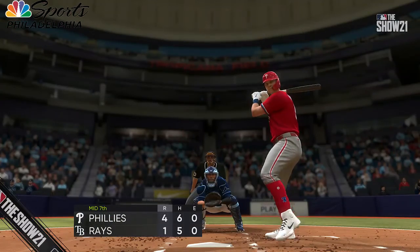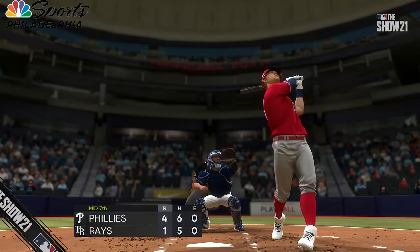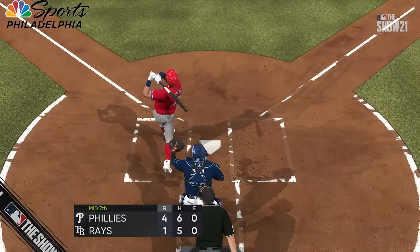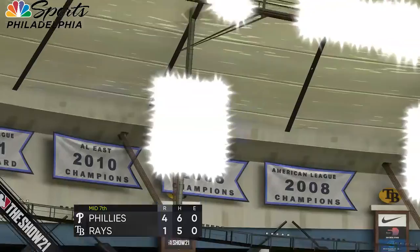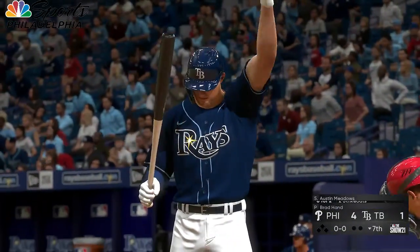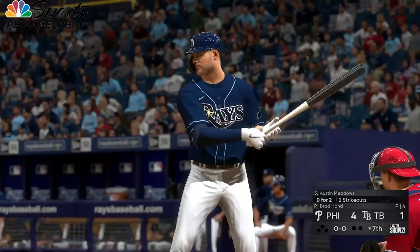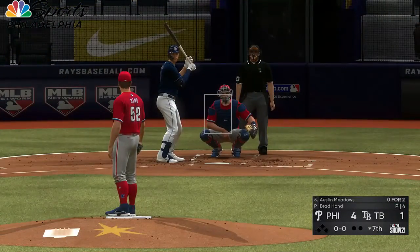But the Phils tack on one more on this solo home run. Bottom of the 7th inning coming up. Get up and stretch. It's now 4-1 Philadelphia. Stepping in once again is Austin Meadows. His career line against Brad Hand, he's 1 for 3.